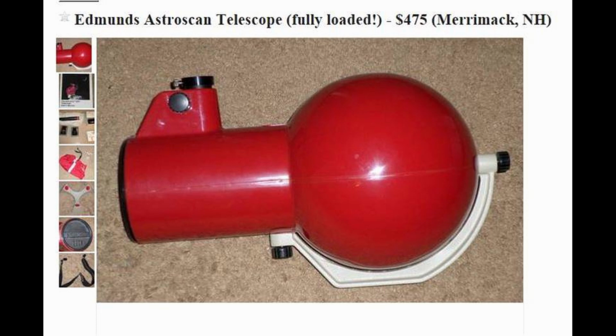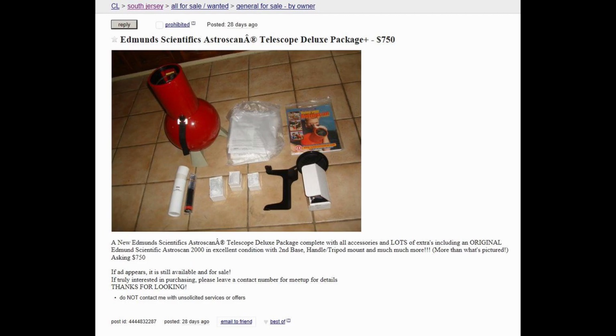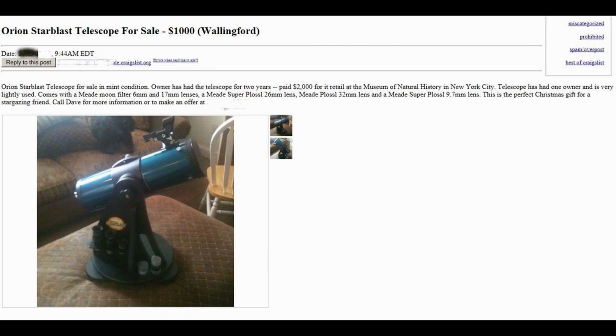Some people aren't sure how to price things. Here's an Edmund Astroscan. Yeah, I think he's probably a little optimistic there. But you might be able to say, yeah, it could be worth that much money, but take a look at this next one. $750 for an Astroscan? Wow. Starblast, $1,000. I don't know if this guy's kidding or what.